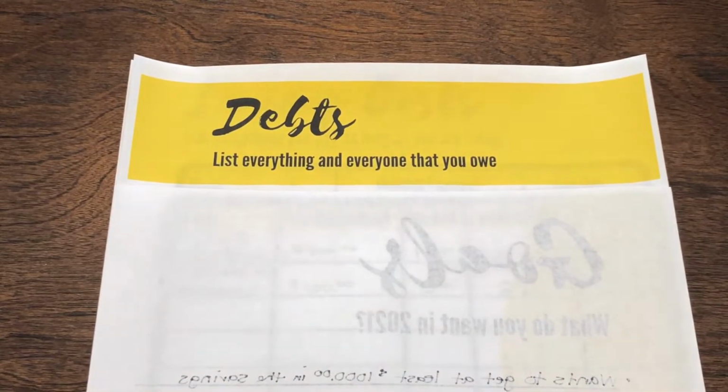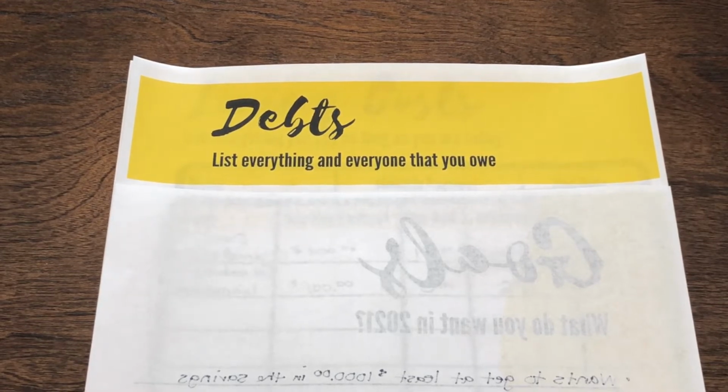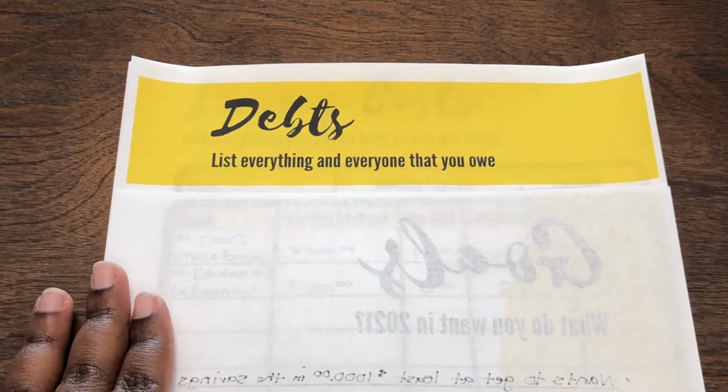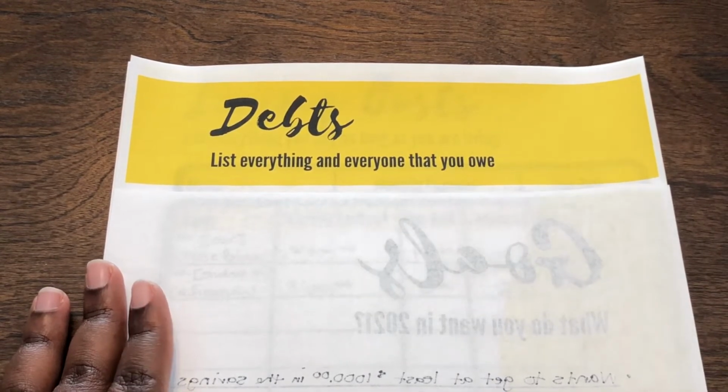So after Lisa has listed her goals, the next thing we want to do is list out all of her debts. So we want to list everything that she owes. You want to list everything here that you owe. List if you owe a student loan, if you owe a car payment, if you owe your cousin Ray $20, you want to list that here. You want to get all your debts listed on this sheet.